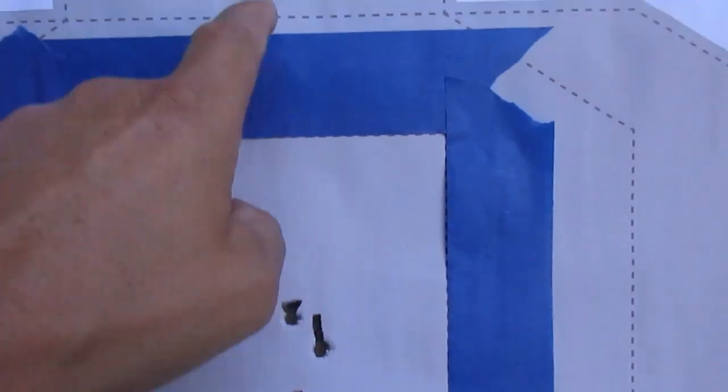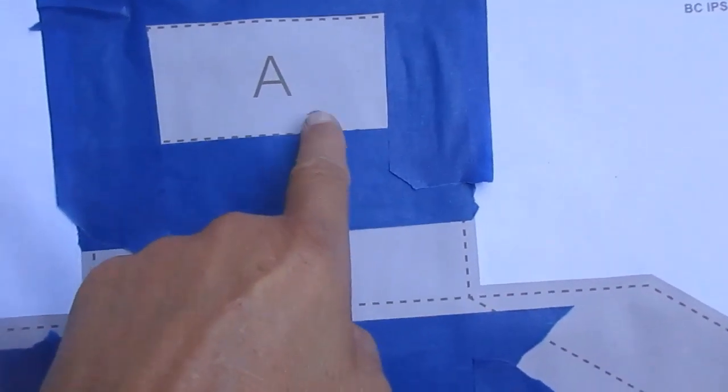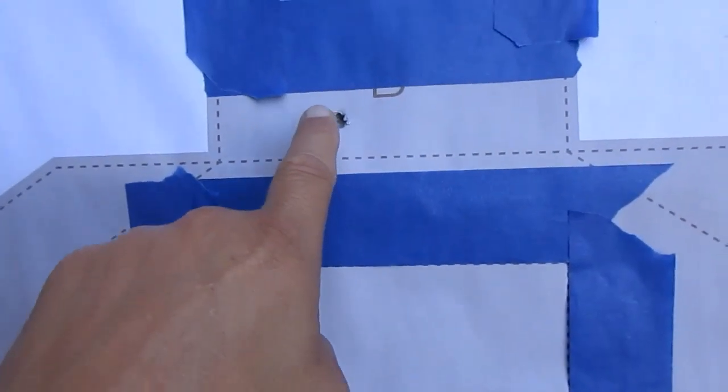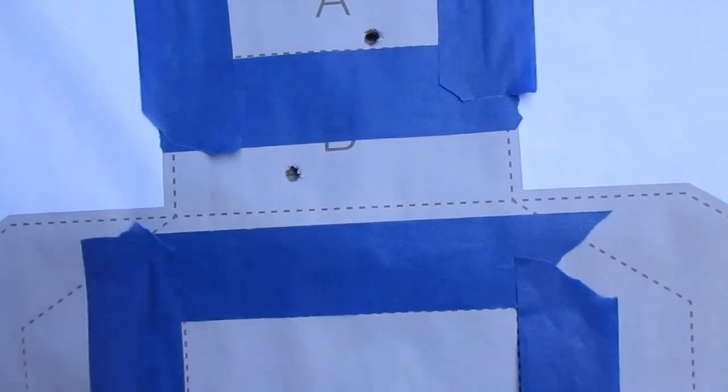Alright, these are the first two. Right there was my headshot. These were the second two, and then this one I got off.